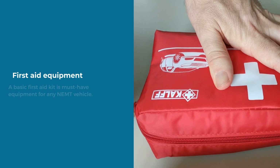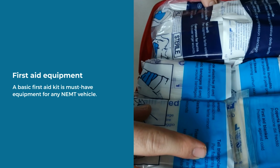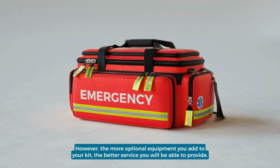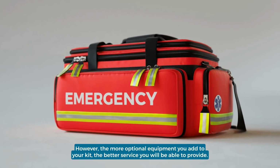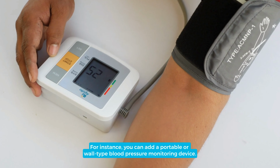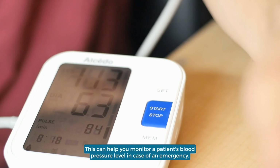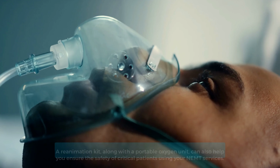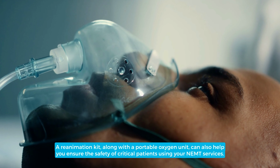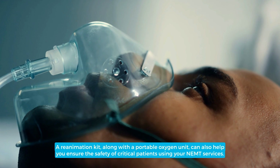First aid equipment. A basic first aid kit is must-have equipment for any NEMT vehicle. However, the more optional equipment you add to your kit, the better service you will be able to provide. For instance, you can add a portable or a wall-type blood pressure monitoring device. This can help you monitor a patient's blood pressure level in case of an emergency. A reanimation kit, along with a portable oxygen unit, can also help you ensure the safety of critical patients using your NEMT services.